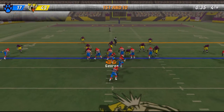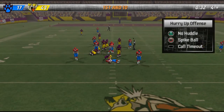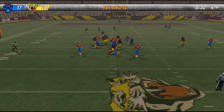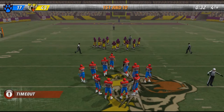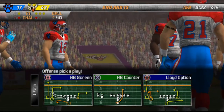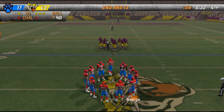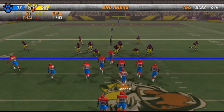They line up in the I formation. Hand off to the tailback. Pressure coming. Huge hit. When you think about guys who have a big heart, this guy has to be at the top of the list. He just never lets up out there. Ball on the 40-yard line.